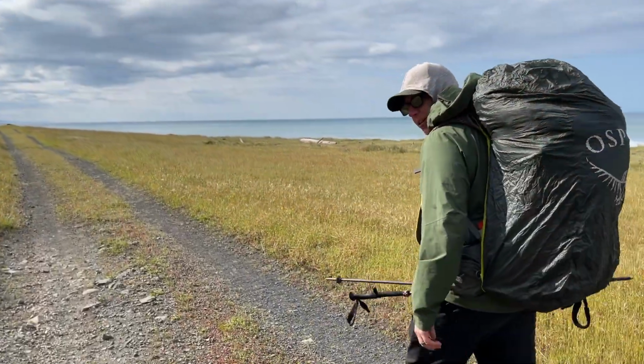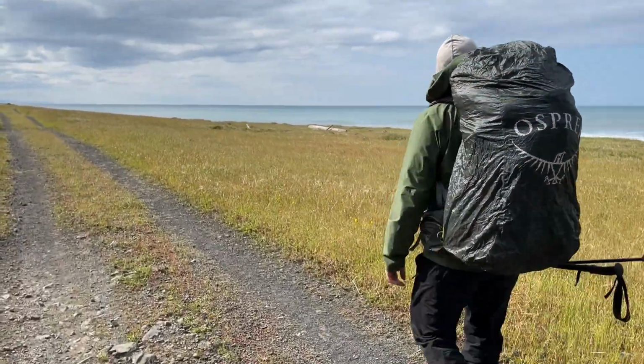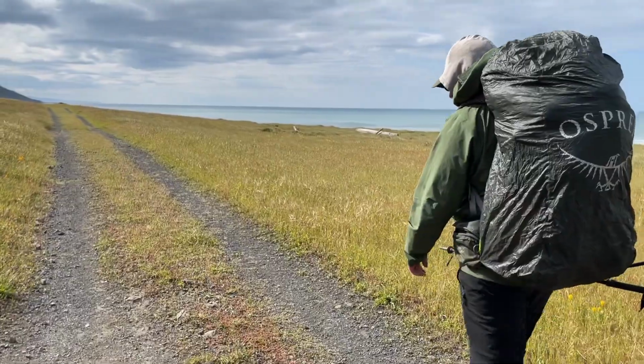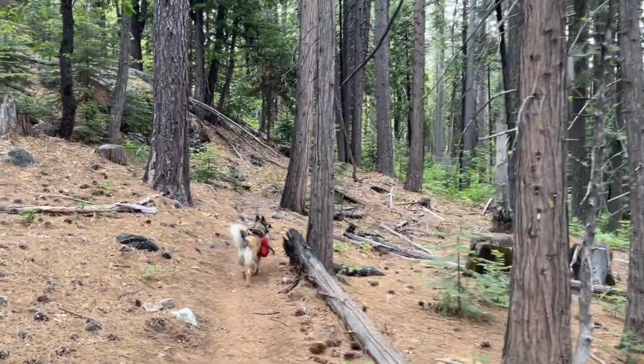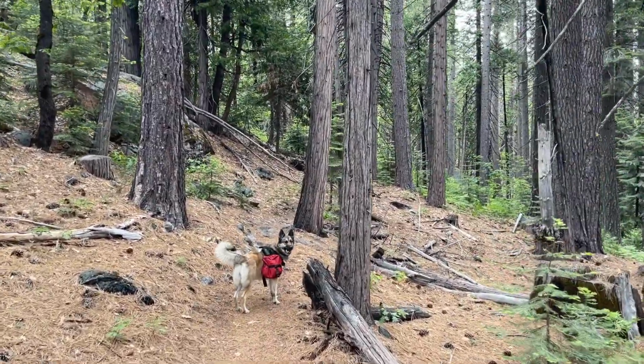When I've been out with friends, like on the Lost Coast Trail with my buddy Brian, I would just begrudgingly ask for help. He would tighten the strap for me and we'd carry on with our day. Recently, I was out by myself, just Kiki and I, and she doesn't have thumbs, so she can't really help much with adjusting my pack.